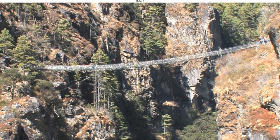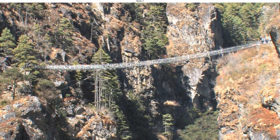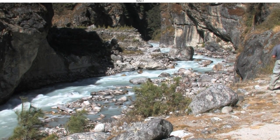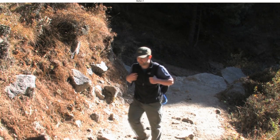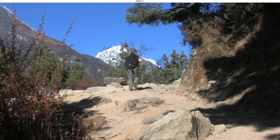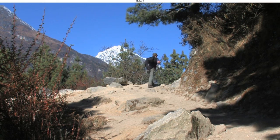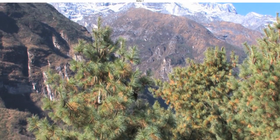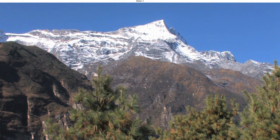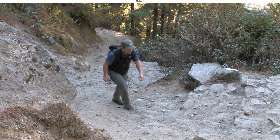A short walk past Jorsale, there is a suspension bridge to cross, and after this the trek gets surprisingly difficult. The walk to Namche is very steep and continually upwards. There is no level or downward walking. This section of the walk may take 2 or more hours. People of average fitness may find that they can walk for several minutes only, and then need to take a short break to catch their breath.